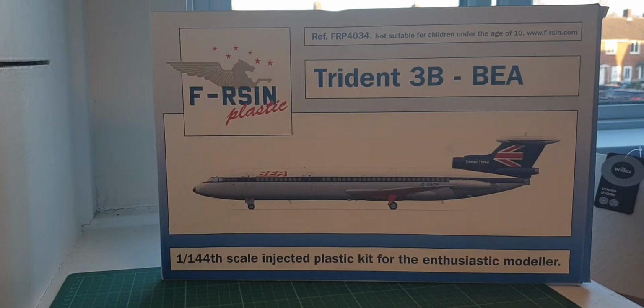The Trident first flew in around April 1962 from Hatfield, and entered service with BEA in about 1964, and served right until around 1986. New laws on pollution and noise ruled out any aircraft like this, and they just couldn't afford the expense of putting hushkits on them. And by then the 757 was coming in to replace it.